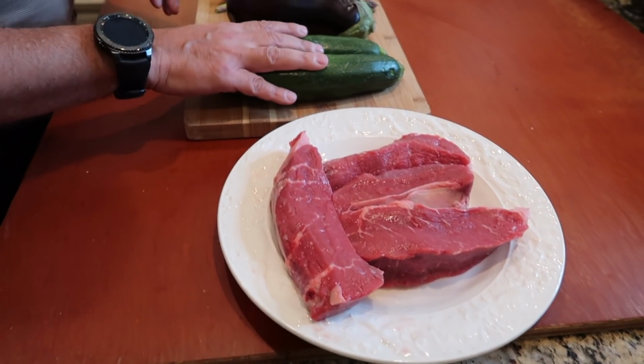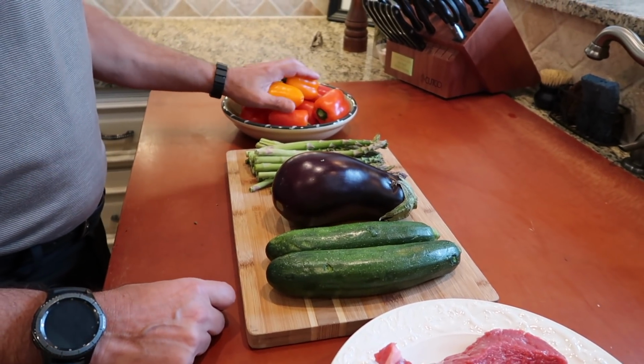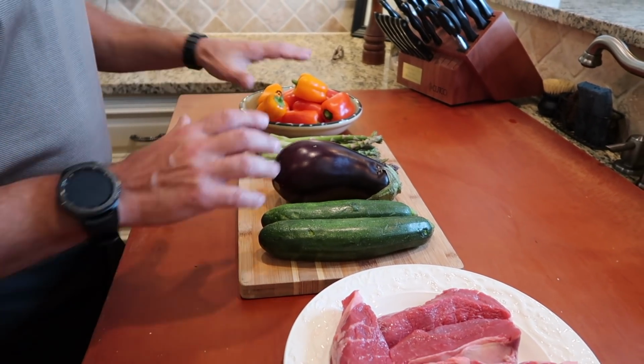The grilled vegetables, we're going to do zucchini, eggplant, asparagus, and nice sweet peppers, and we're going to be dressing this with olive oil, salt, and pepper. You see one tried to escape. I saw it jump out. So we're going to be dressing it with olive oil, salt, and pepper, and it is going to be absolutely fantastic. You are going to love it.